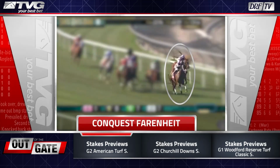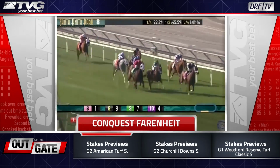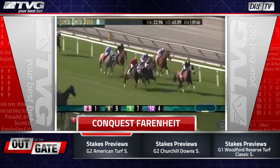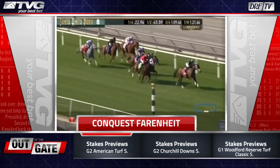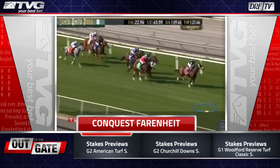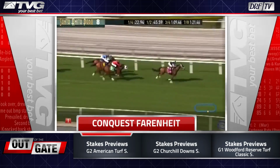finish. I don't like how he gets a little bit drifty in the lane, but he finishes it off well enough, and he's run some fast races. Yeah, he has run some fast races. His last two races out there when they got him back to turf, they're both pretty good. I'll be honest, when I looked at this race on paper, I thought I was going to like it a lot more than when I watched it.